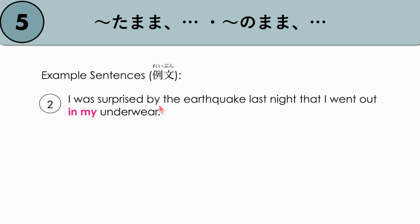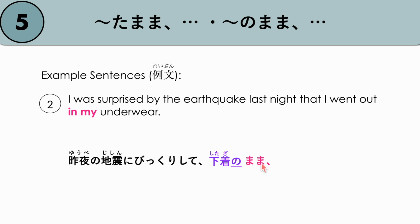Another example, I was surprised by the earthquake last night that I went out in my underwear. Of course, we don't usually go out in our underwear. But since there is an earthquake, it's an emergency, you went out wearing just your underwear. ゆうべの地震にびっくりして, I was surprised by the earthquake last night. So, 下着の. Here we just use 下着, a noun. With a noun, we add no. 下着のまま, in just my underwear, 外に出た, I went outside. ゆうべの地震にびっくりして、下着のまま外に出た.